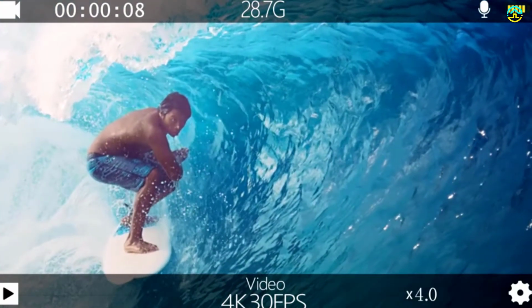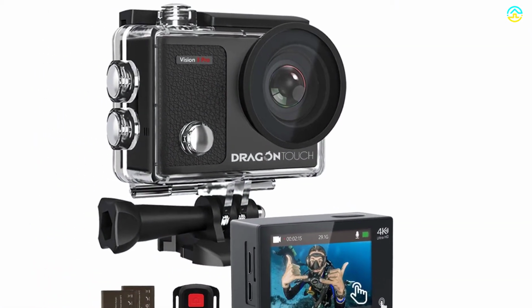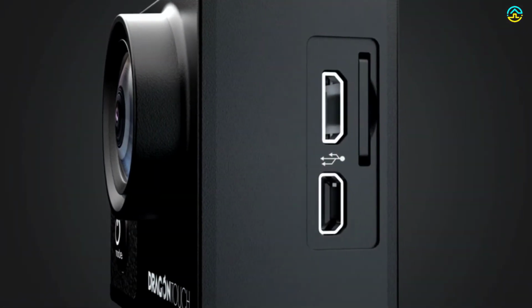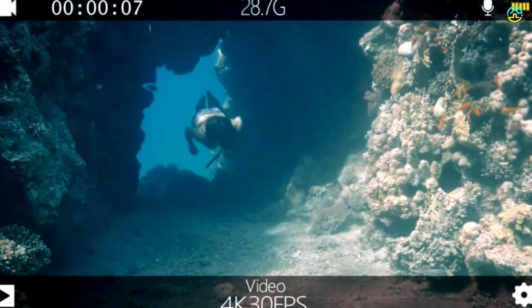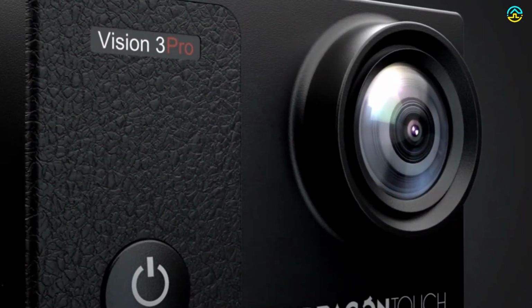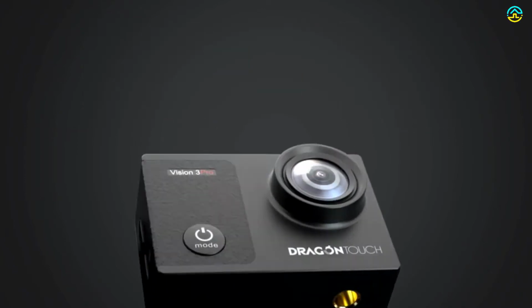The camera also comes with support of 4x zoom to make your subject closer, without actually getting near them. The 16 MP sensor delivers steady videos and stunning smooth photos with no hitch. It comes with wide angles of 70 degrees, 110 degrees, 140 degrees, and 170 degrees to decide the narrow and expansive field of view. You can use this action camera up to 100 feet of water depth to explore the outstanding scenery underwater, making it ideal for snorkeling, swimming, diving, and surfing.